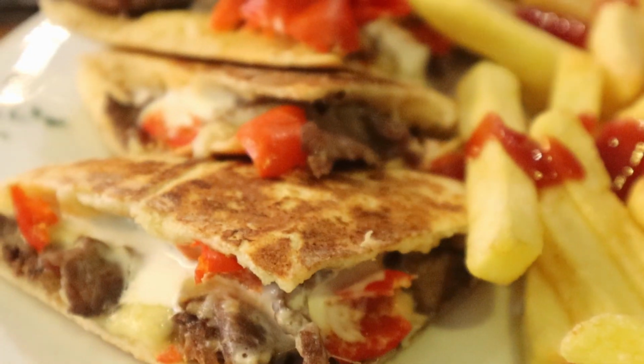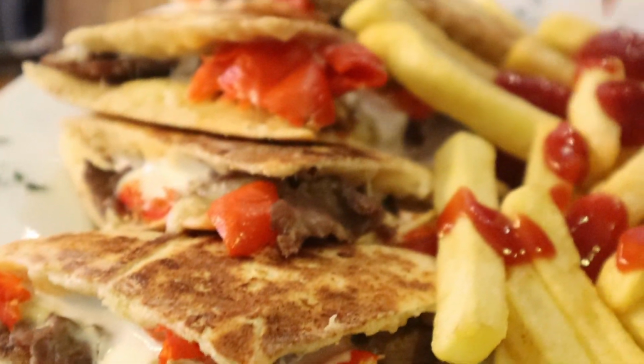Craig got a very nice looking tramezzini. Yeah, full of biltong, peppadews, cheese. I'm excited. And chips. I'm hungry. We're done at the Acer. Now we're gonna try and check into our accommodation for the night.